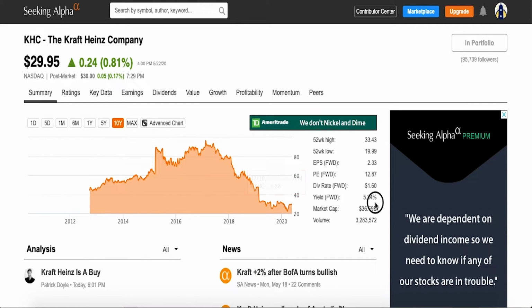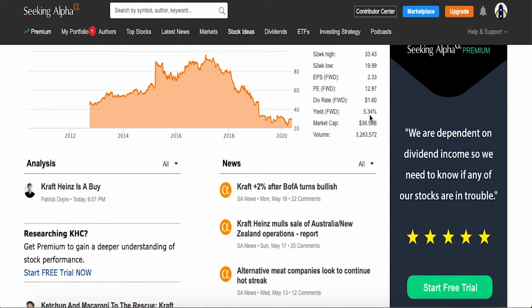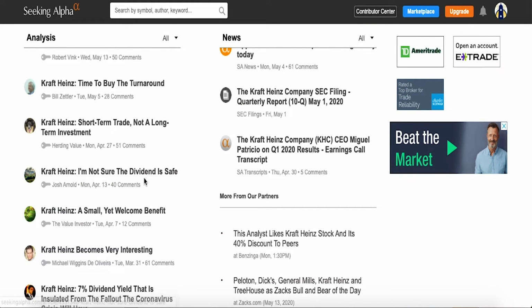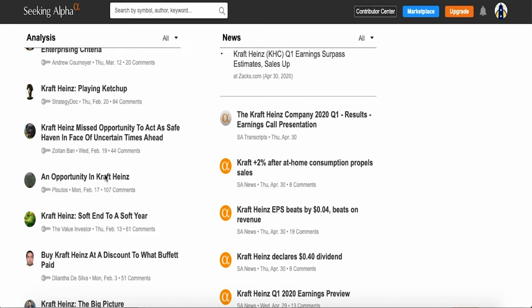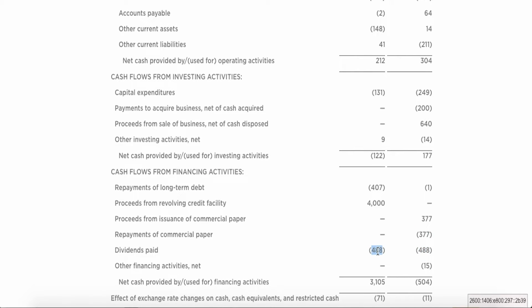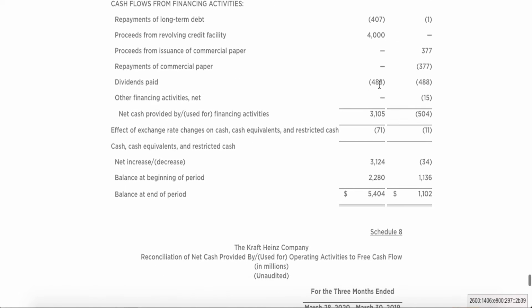I see a 5% yield here, but two things. I'm not super confident that they're going to be able to keep paying this high of a dividend. And I'm definitely not confident, given the current state of financials, that they'd be able to grow that dividend, which I think are two important things. You'll actually see there are other articles, other investors seeing the same thing that I am, that this dividend is not necessarily safe, because they're paying $488 million and the business itself, coming up to net income, $388. That's a $100 million deficit just on the dividend. So that is something I would be concerned about.